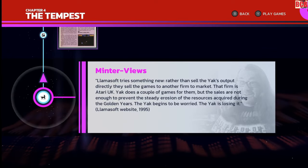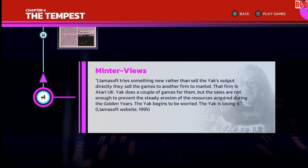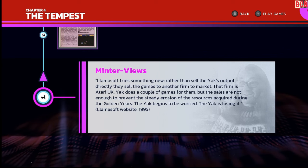Minter views. Llamasoft tries something new. Rather than sell the Yak's output directly, they sell the games to another firm to market. That firm is Atari UK.